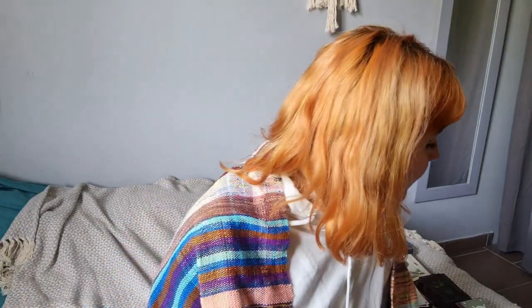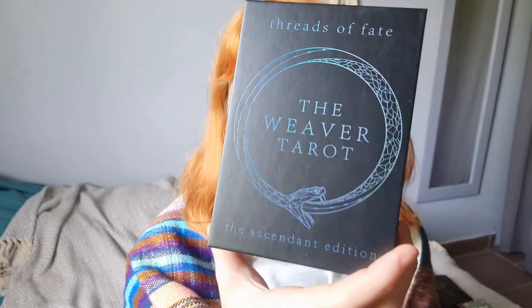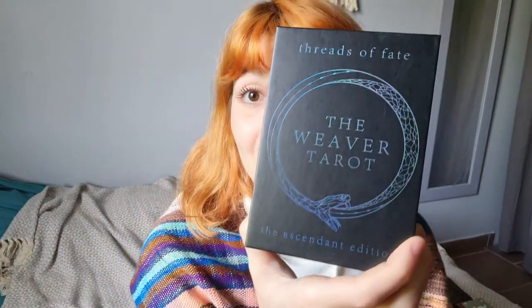And the second tarot deck I want to show you for this clue is the Weaver Tarot. So this doesn't really have anything to do with weaving. But oh, by the way, this is a huge scarf that I wove myself with leftovers from sock yarns. I'm cold, so I'm having this here. But yeah, the Weaver Tarot, which is a really pretty tarot deck.